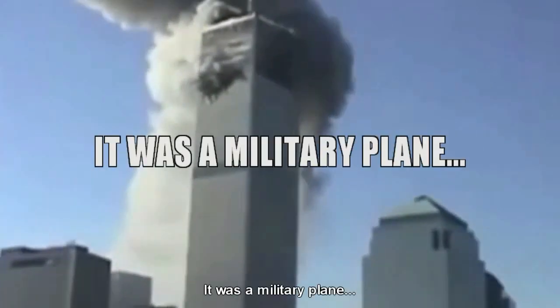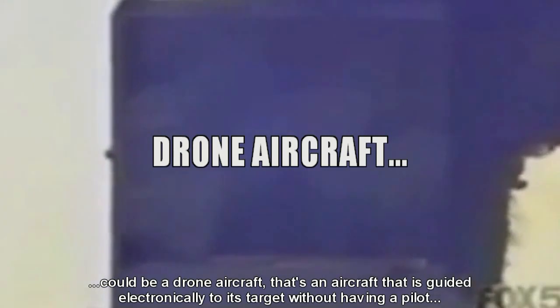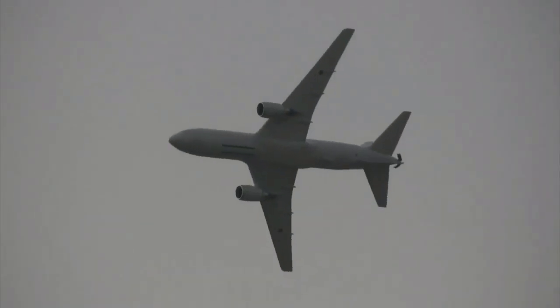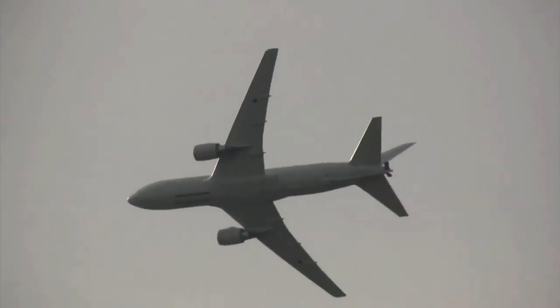And it didn't look like a commercial jet. It was a military plane. Could be a drone aircraft. That's an aircraft that's guided electronically to its target without having a pilot. The plane circled around and actually came onto the opposite side of the building and smashed into the Trade Center. It was gray, to be honest with you.